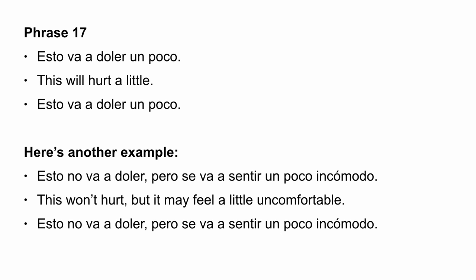Phrase 17. Esto va a doler un poco. This will hurt a little.